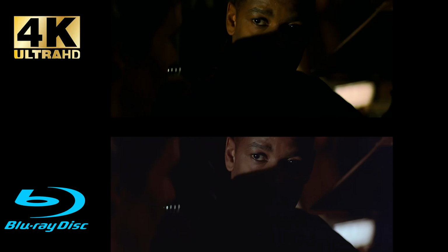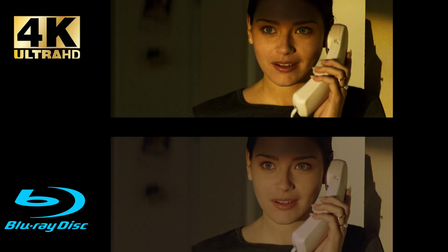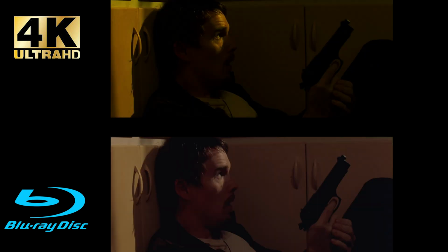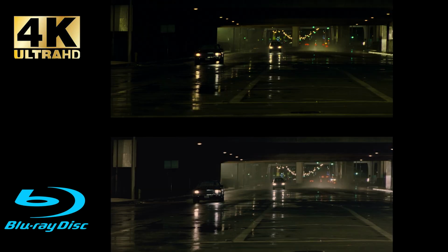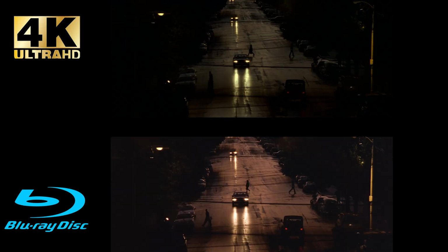Also, we now have velvety increased shadows and shading that draws out much more, and I mean much more information in the frame, even in the darkest spots, including the nighttime scenes, which have much better delineation throughout. This is just a huge reference point with this 4K.